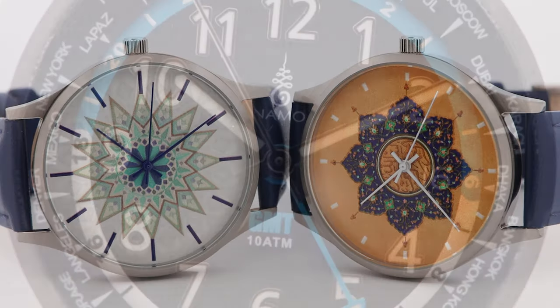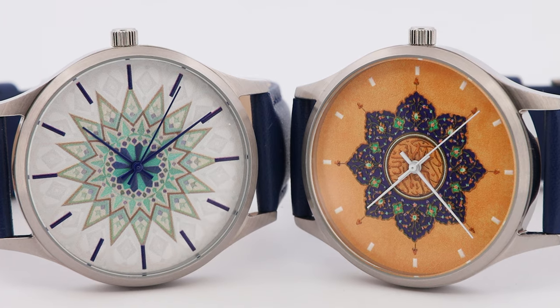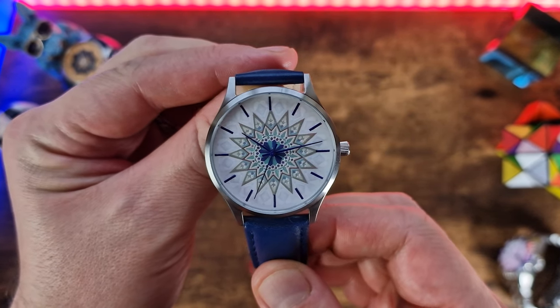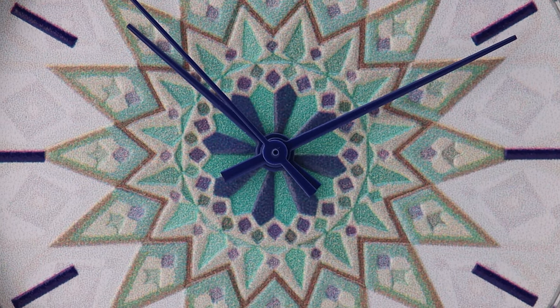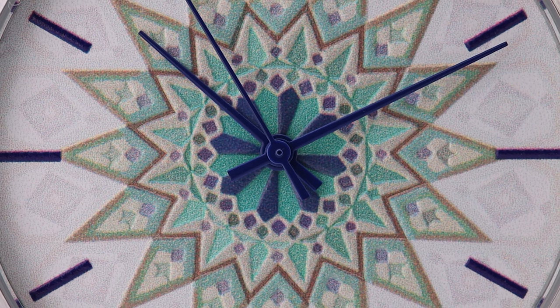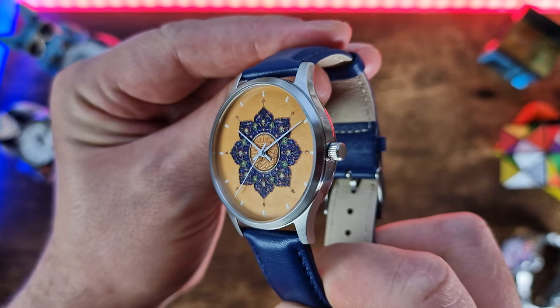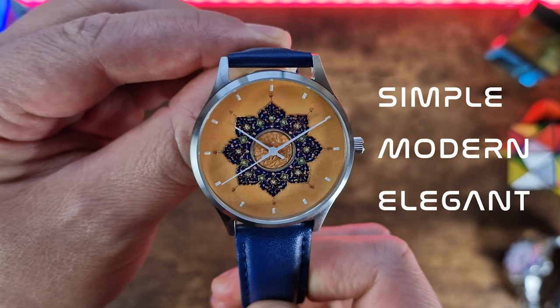so many more. So when Castle and Gazelle sent me the Zellij Blue and the Shamsah Gold, I was really excited to be looking at a sub-$100 watch that puts most of their focus into the design of 3D printed dials that celebrates calligraphy, botanical imagery and geometric patterns of Islamic art, whilst maintaining a vision, so Castle and Gazelle claim, to create simple, modern and elegant watches.